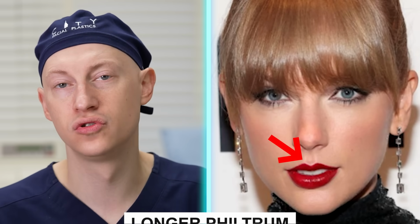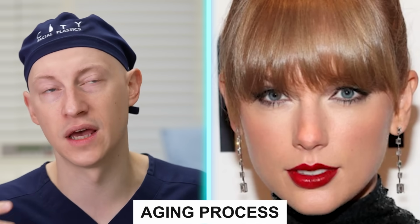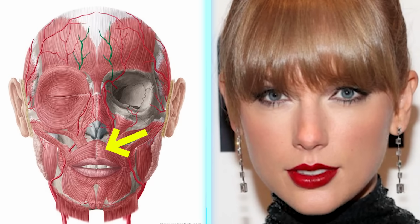Now, this could be due to one of two main reasons. One is the aging process. As we age, our skin tends to lengthen and drop. So that might be one reason why the philtrum appears longer. The other reason is because of the suspected rhinoplasty. After a rhinoplasty, some of the musculature, the orbicularis musculature that attaches to the base of the nose, can get disrupted. As that occurs, the philtrum can get longer.